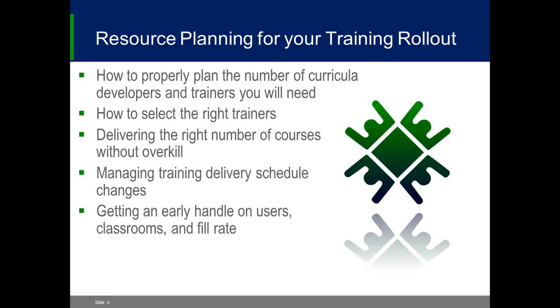And what we have to do, because we are the gatekeepers in front of training, is really plan early and communicate this, and make sure that the impact on the business as well as on the project team is minimized. Why? Because we are planning early in the cycle, so months, even sometimes a year before the actual training rollout. So we're going to look at how to properly plan the number of developers, if you call them instructional designers or curricula developers, and looking at selecting the right trainers.